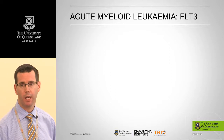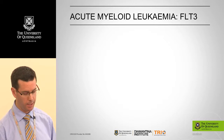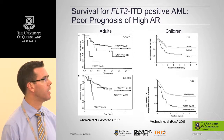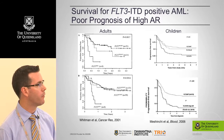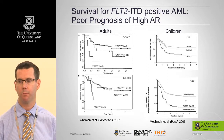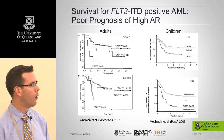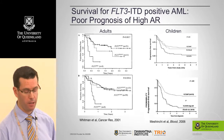So to acute myeloid leukemia, FLT3 is an important gene, both prognostically and as a bona fide therapeutic target. And Paul mentioned this briefly in his talk prior. We know that internal tandem duplication of the FLT3 gene is prognostically important. These patients, again, have a high risk of relapse and inferior overall survival, particularly when they have a high allelic ratio, so a high mutational burden of FLT3. In particular, you can do this by having both copies of your FLT3 being mutated, or you can lose the wild-type allele. And this is common for both adults and children.